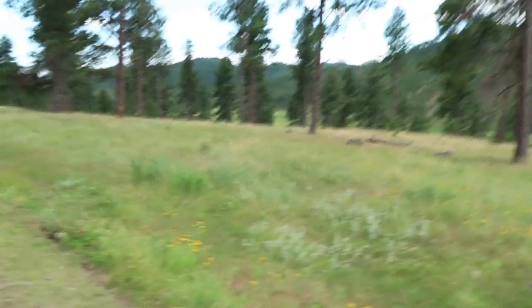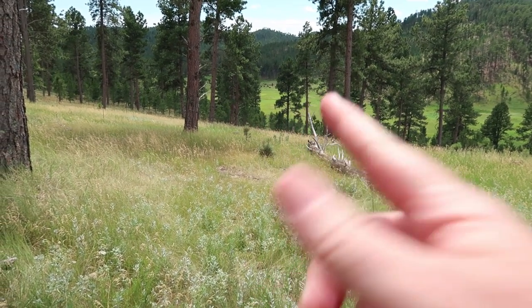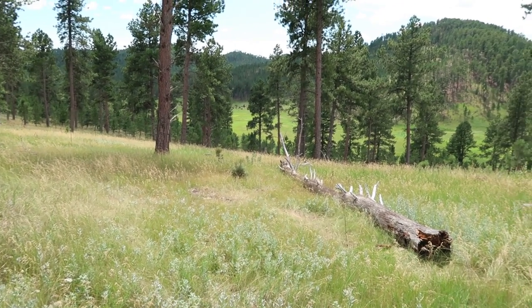Okay, we're in Custer State Park on Highway 87 still, and I just happened to look down into a valley and spy an entire herd of buffalo. They're pretty far in the distance, but I'm gonna try to get a little bit further out onto this hill right here so that I can show you. Okay, they're straight through those trees right there. I will zoom in.